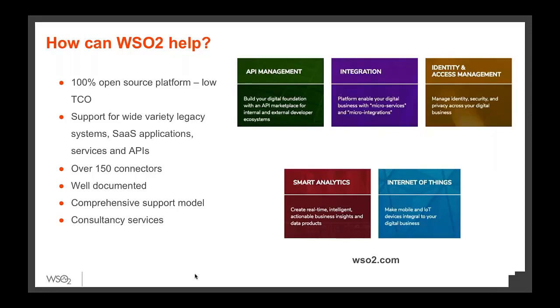And the integration technologies that we have in place support a wide variety of legacy systems, SaaS applications, services, and APIs. As I said, we have a growing list of connectors as well, 150 and counting at the moment. We are continuously improving the connectors so that they will work with the new versions of these applications, and keep on adding methods to these connectors so that we support new use cases and scenarios. And if there's something that's missing, you can always contact us, and we'll be happy to look at how we can help you with implementing that.